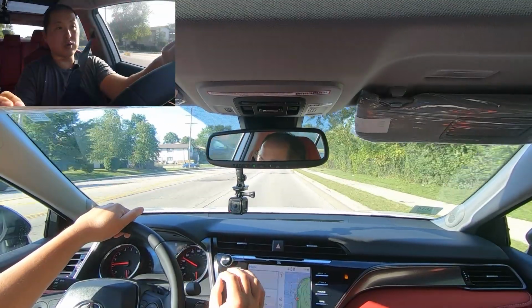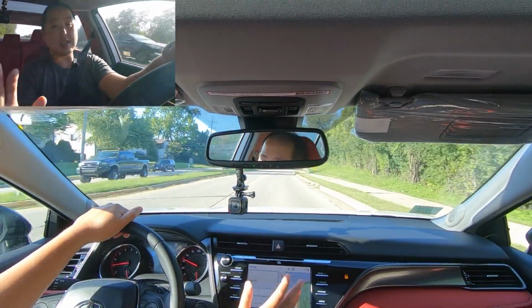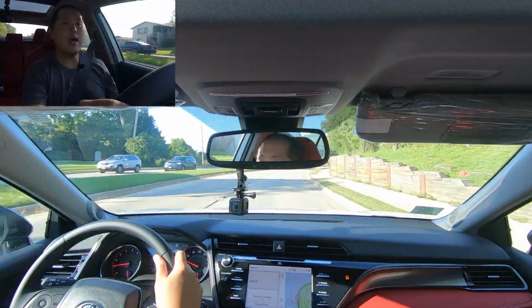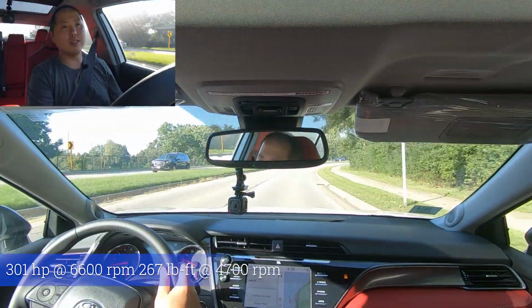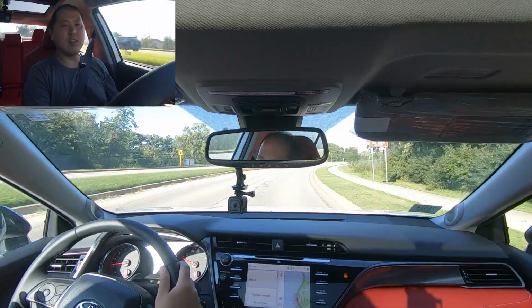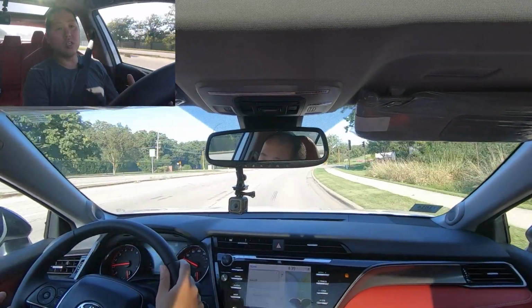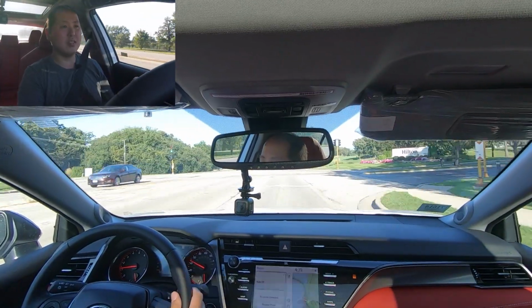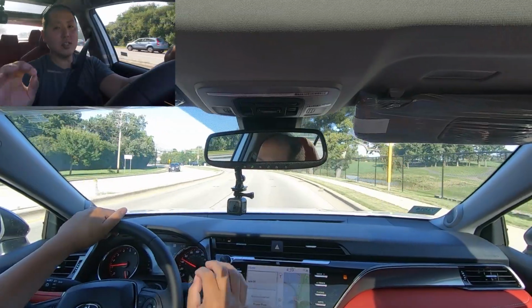Now, in terms of engine specs, this is a 3.5 liter V6 naturally aspirated, no turbo. Now pushing over 300 horsepower, 301 horsepower to be exact. The torque is a little bit under 270 pound-feet of torque. And 0 to 60 is about 5.8 seconds. 5.8 in a mid-size sedan that's named Camry.